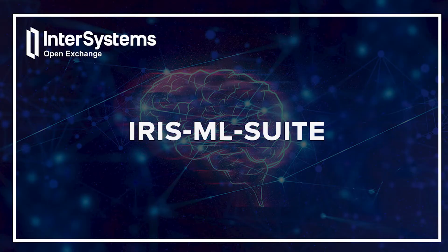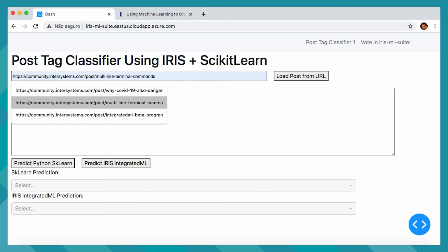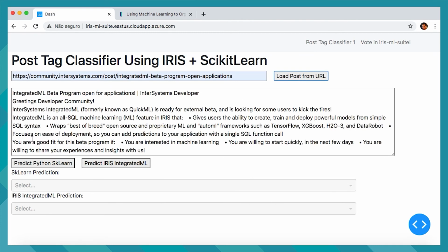I called my application Iris ML Suite, and despite having few functionalities at the end, it was a way to start using NLP with Iris and Python. As we can see here, it has a quite simple front end, but at the back end I have a lot of work. First, in this field, we can put any Iris developer community URL and load the text from this post.